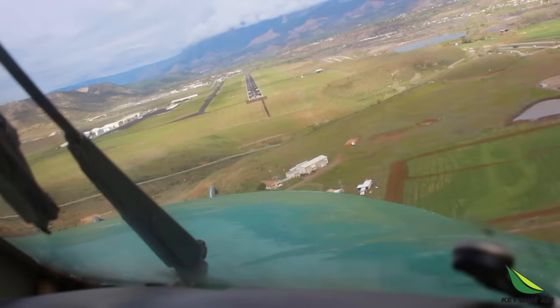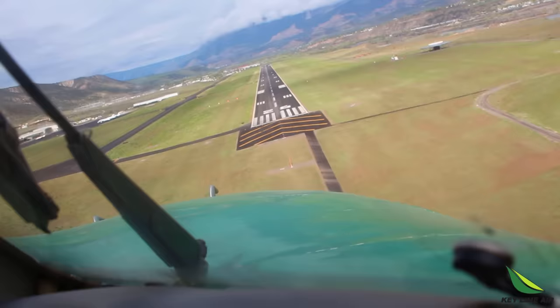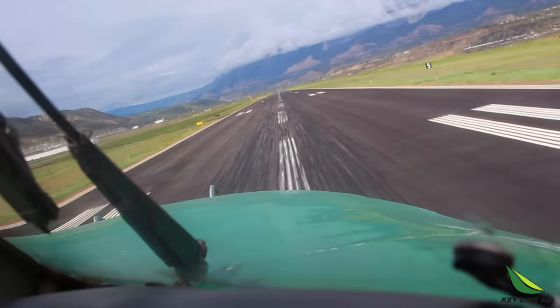Final approach into Rifle, Colorado, and it couldn't be a more beautiful day to come to this amazing airport with breathtaking views sitting at 5,537 feet above sea level.